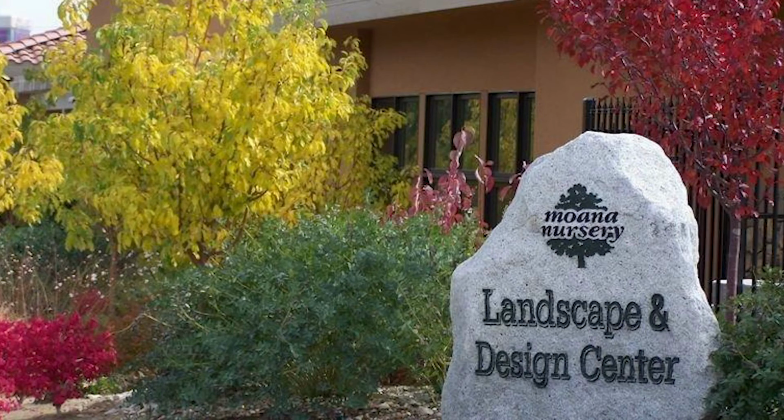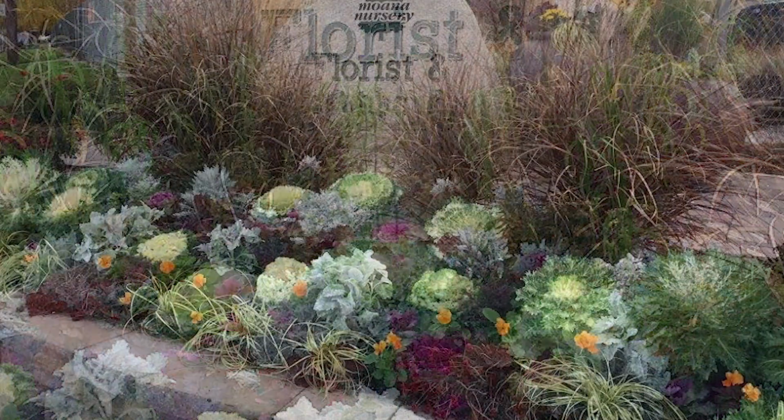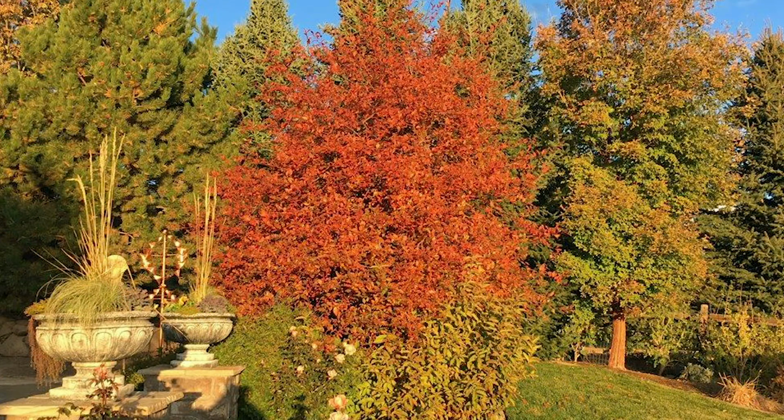Fall is also a great time to plant. If any of you have been around nurseries or anywhere people are thinking about plants, you'll hear this phrase over and over again: fall is the best time to plant. So why is fall considered to be such a great time to plant?